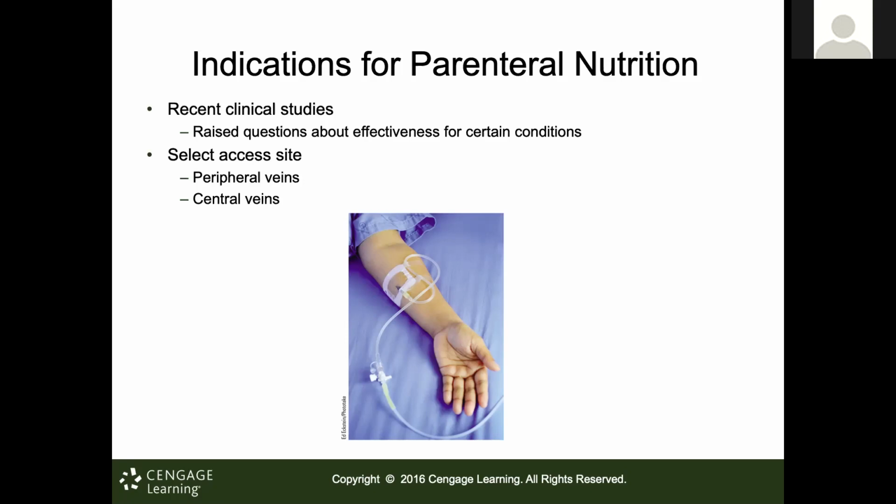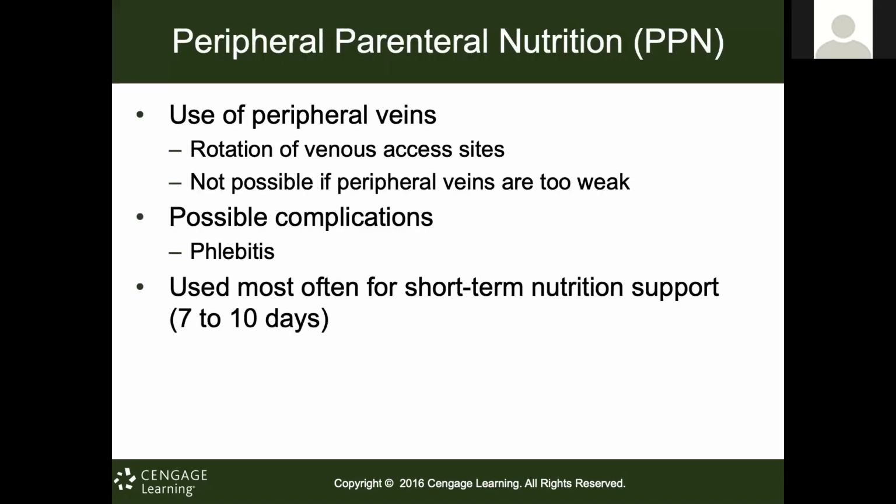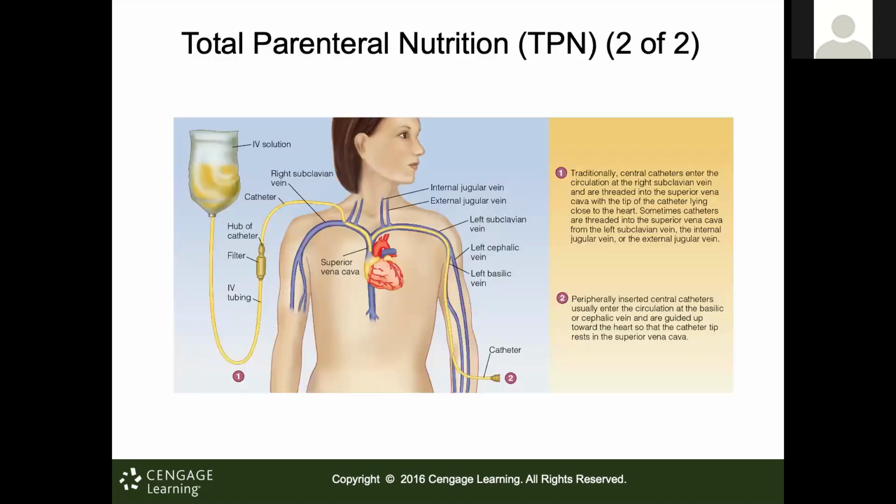PPN is used most often in patients who require short-term nutrition support and who don't have high nutrient needs or fluid restrictions. The use of PPN is not possible if the peripheral veins are too weak to tolerate the procedure. In many cases, clinicians have to rotate the access site in order to avoid damaging them. So you can see here, the use of peripheral veins, rotating the sites. They can get inflamed. We can have phlebitis. So this is quickie stuff, all right?